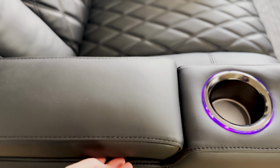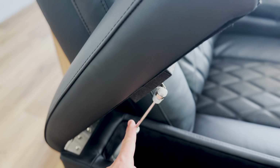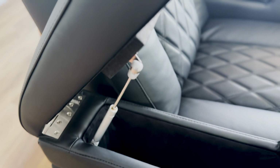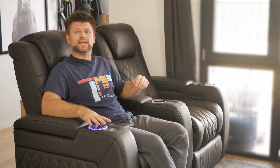Now, as you can see, there are LEDs built into the cup holders, which are metal and really nice. They pop out just in case you get a bit of dust and debris in there from all the biscuits and things you'll be eating in front of your screen. Popcorn, of course. You can clean them out, put them in the dishwasher if it gets really bad, but the LED looks nice. I would say it's ambient lighting.